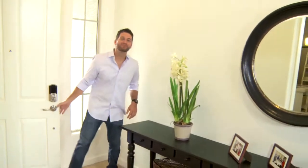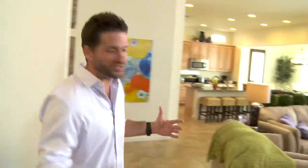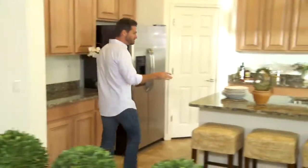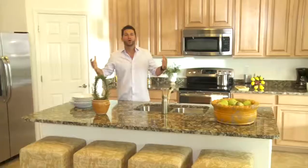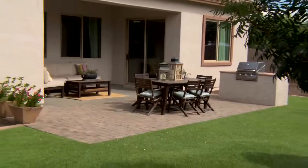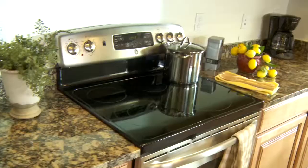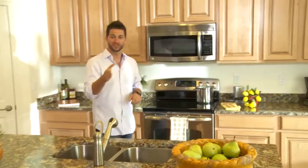As you can see here, we have a brand new, beautiful home that you would expect from Lennar. This is a 3-bedroom, 2-bath, and I love how much natural light there is. These tiles, they're larger than normal. It's a really cool feature, but my favorite feature is this oversized island. It's actually lower than normal, so it brings the living room into the kitchen. It's one big room, which is perfect for entertaining. And this whole kitchen and living room area opens up to this big, beautiful back patio. Granite countertops, stainless steel appliances, Energy Star rated so it saves you money.